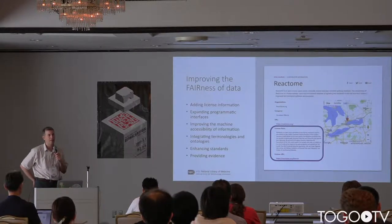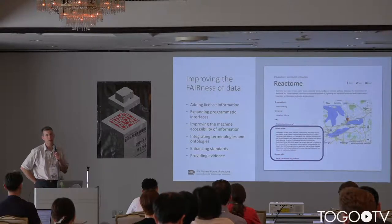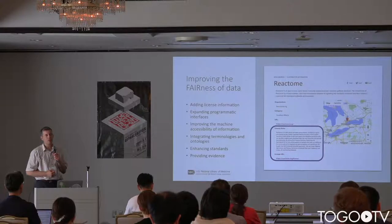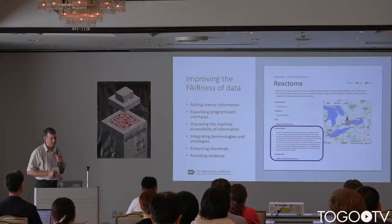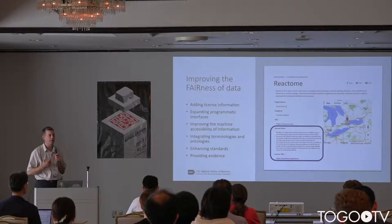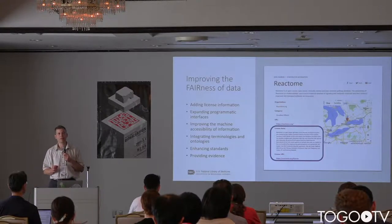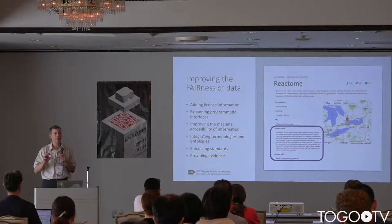So we've been improving the FAIRness of the data that we have within our collection, and we do this in multiple ways. We use machine-readable identifiers. We collect additional metadata about the resources that we have, and we try to make sure that you know exactly where all the data comes from. The other aspect is that we're starting to collect license information so that you can find out, can I actually use this particular data set within the context of my resource? But we've also been putting a fair bit of effort into improving standards so that when people transfer data, it takes some of the guesswork out of it.